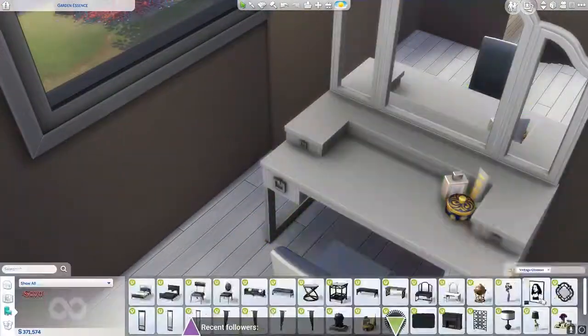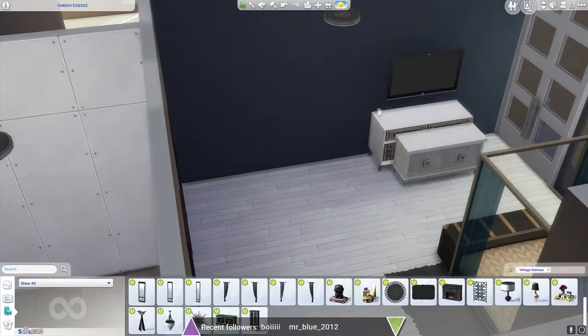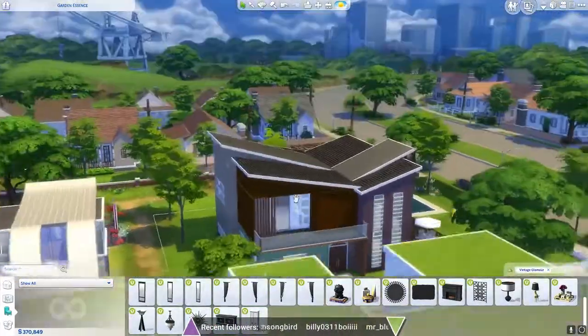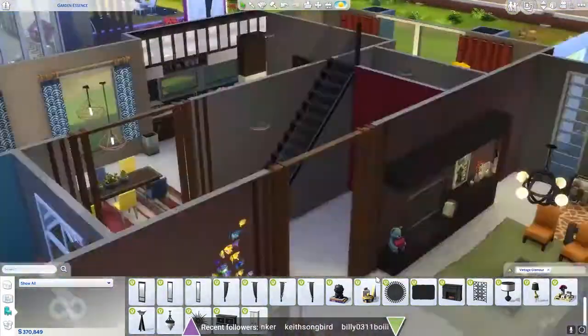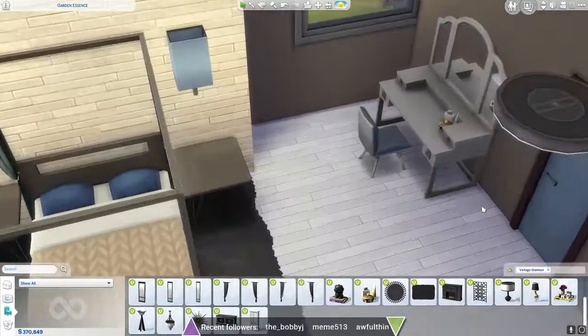So yeah, we put in a vanity table over there because I thought that would be a really nice corner for a vanity table. And then I remembered these dressers. I was like, you know what, matching dressers, we can have one low that we put the TV above, and then a normal one next to it.